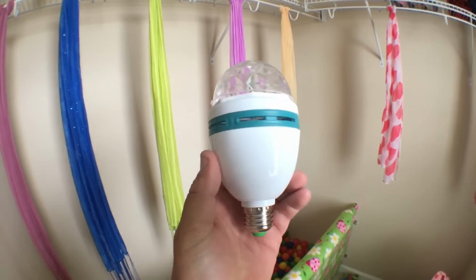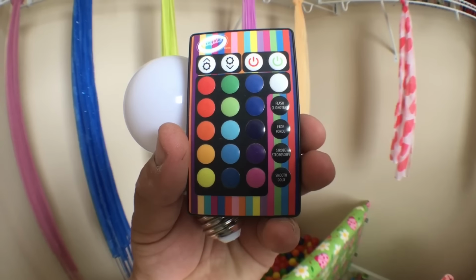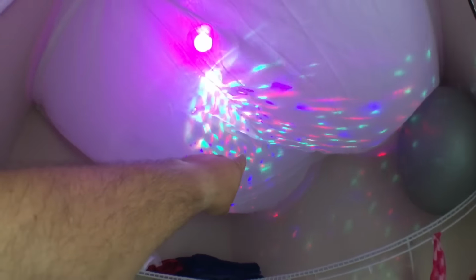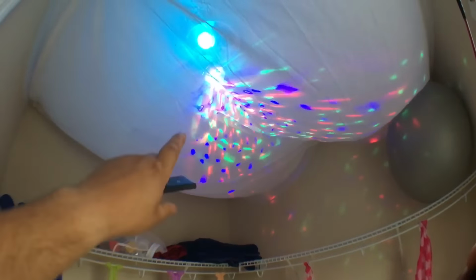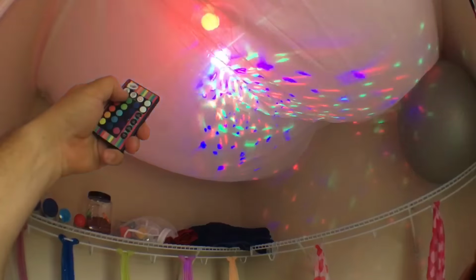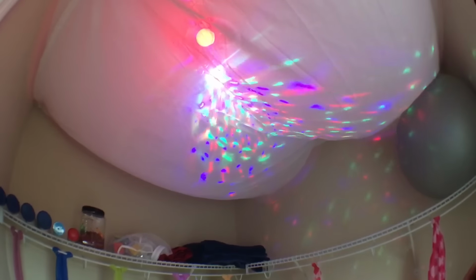Instead of traditional lighting, what we have up there are two LED bulbs. One of them is a multicolor rotating LED bulb, and the other one is a color changing LED bulb with a remote control. So as you can see, when we switch those on, that's the multicolor LED bulb and that's the color changing bulb. Here's the remote control for the color changing. We use blue during the day because blue lighting actually stimulates brain activity. And then red at night right before bed, because that has a calming effect.